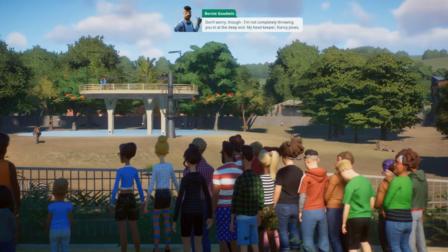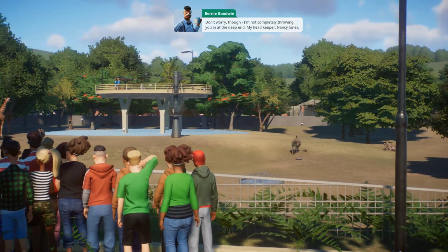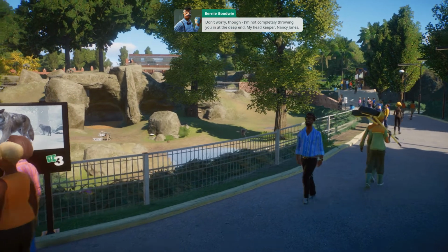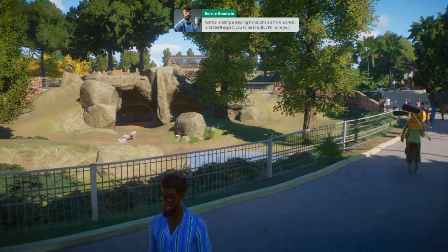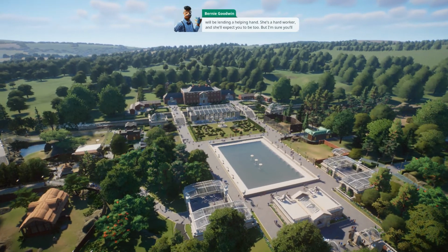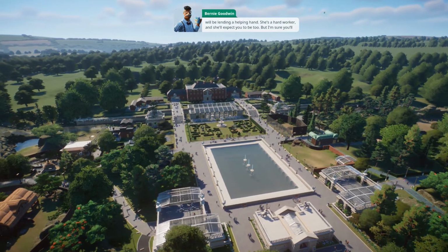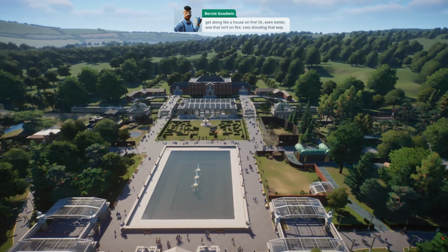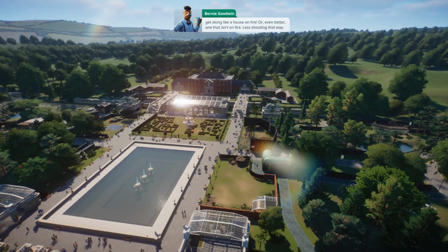Don't worry, though. I'm not completely throwing you in at the deep end. My head keeper, Nancy Jones, will be lending a helping hand. Oh, she's a hard worker, and she'll expect you to be too. But I'm sure you'll get along like a house on fire, or even better, one that isn't on fire. Less shouting that way.